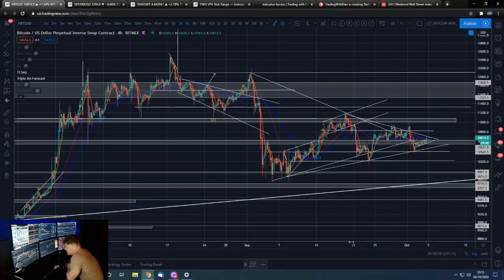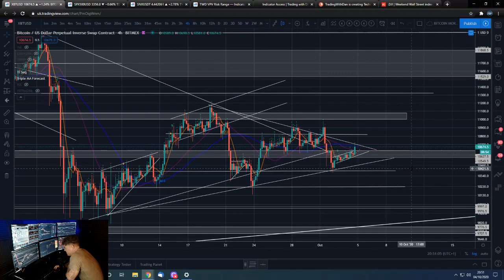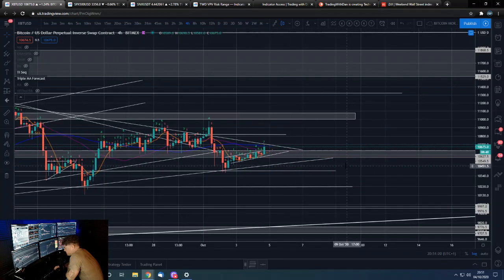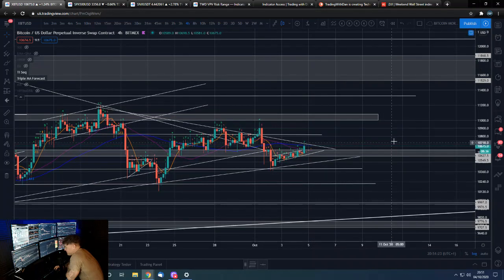So Bitcoin on the 4 hour. As you can see, the potential bull flag pattern has not broken to the downside. It looks like it's basically breaking to the upside. And what has happened is that we've broken free of this resistance zone. So obviously that's given us a nice pop to the upside. That is definitely what we want to see.